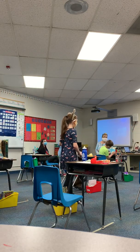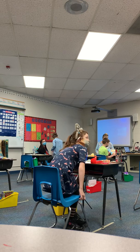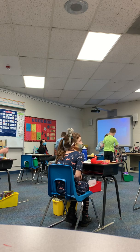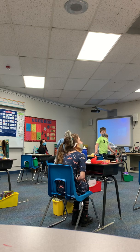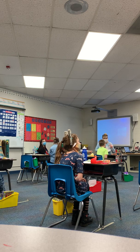All right, can I have your attention up here? When we are cutting our animals out after we color and after we number, the first thing you need to do is cut in a straight line across here on the top line and cut that part off, and then we cut the rest of them out, okay? Cut right along here, and then cut the rest of them out. So once we cut across here, we'll have 2 pieces of paper. Then we'll cut them out.